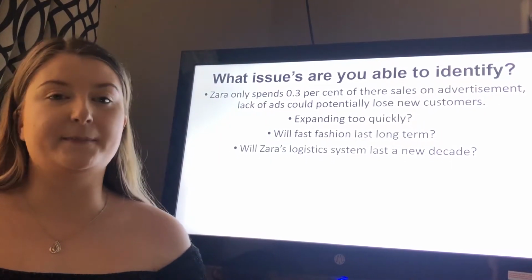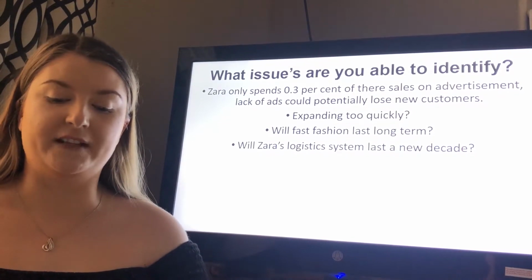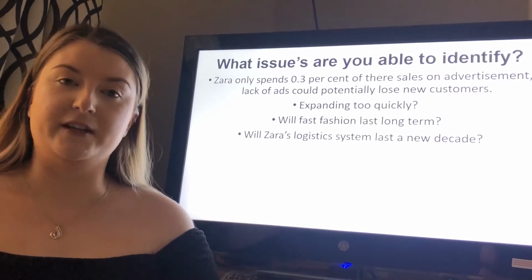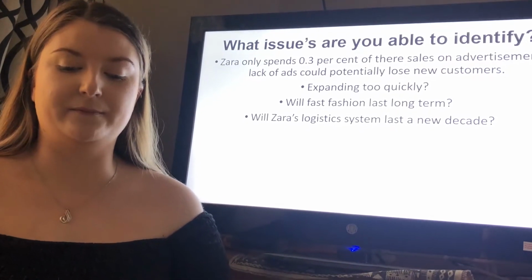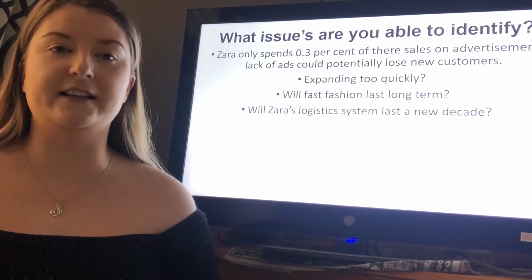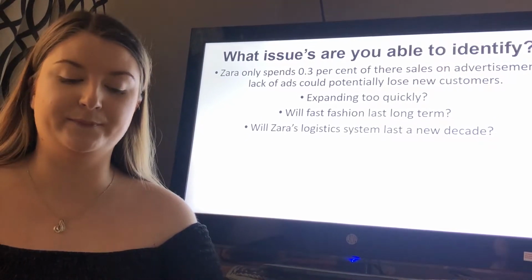So Zara only spends 0.3% of their sales on advertisement, and other competitors spend about 3 to 4% on their advertisement. I suggest they should up their percentage spent on advertisement, as it could draw in new customers.